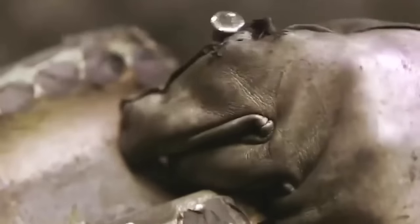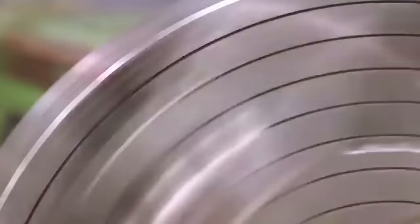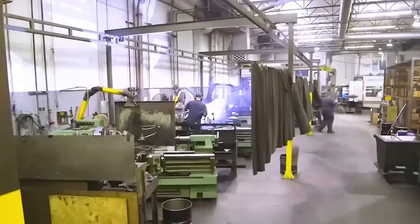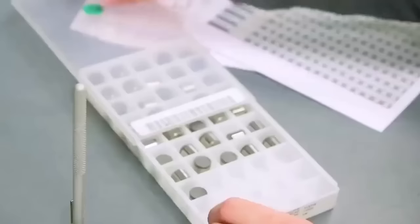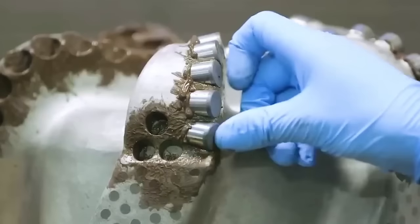The heart of the rig is the drilling rig or auger system. This is where the magic happens. The drill rig consists of a series of interconnected drill pipes or augers rotated by the engine of the machine. As the augers turn, they gradually dig into the ground, creating a hole or well.